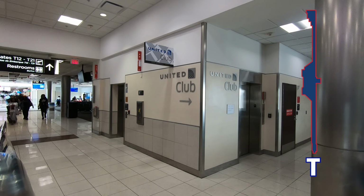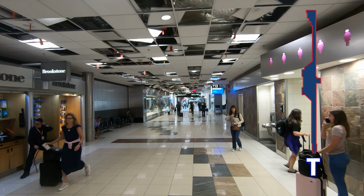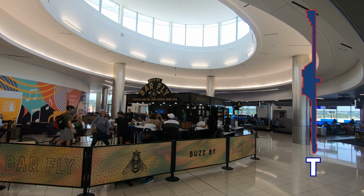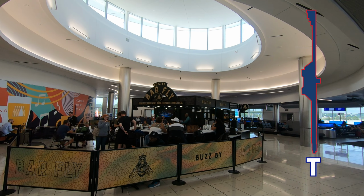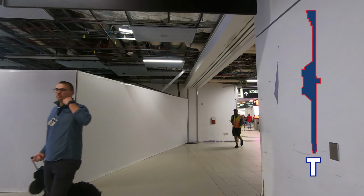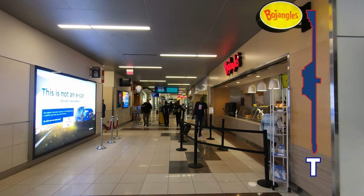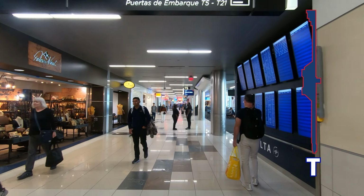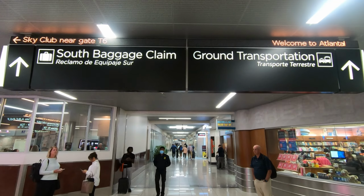Concourse T is currently undergoing renovation, and you can see what the future terminal will look like by going all the way to the northern end where it's finished. Unlike the other terminals at ATL, there isn't a central food court or other services in the Concourse Center, at least not for now, so head closer to your gate for food and shopping. If you're leaving the airport and you're looking for ground transportation and baggage, you'll take the plane train to Concourse T.